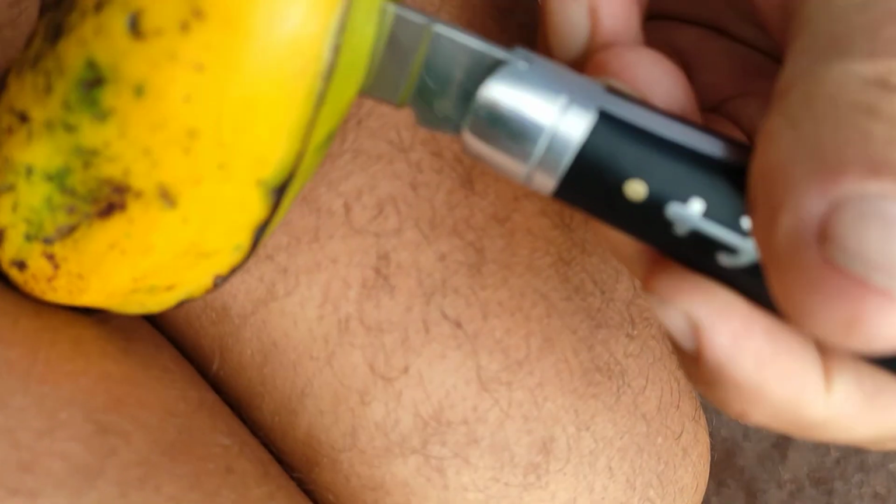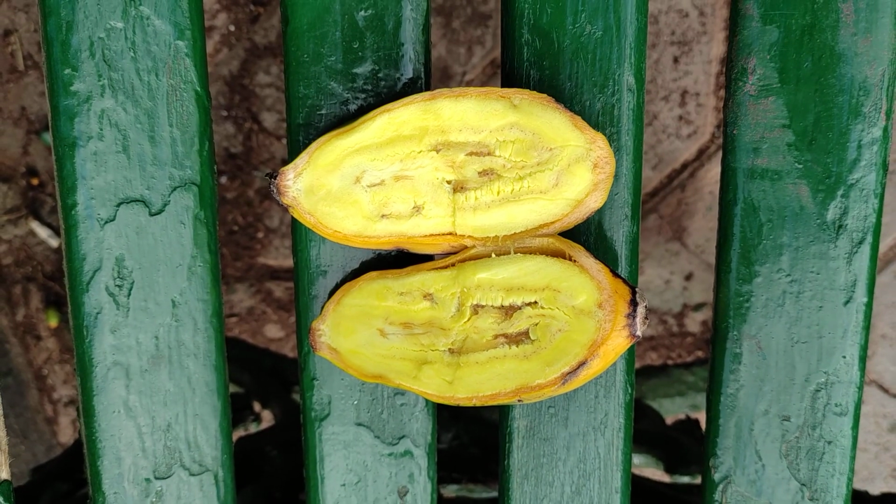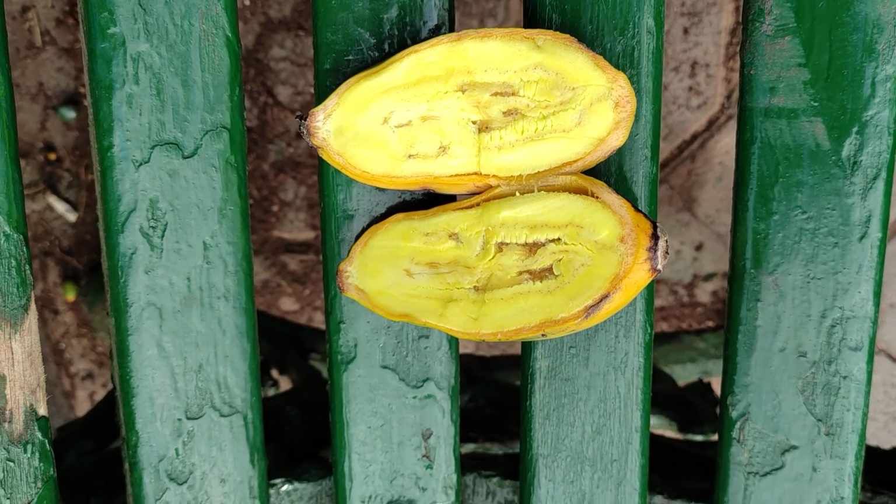Oh, okay. Doesn't seem to be completely ripe, but I already started cutting it, so today this banana goes. This banana's gonna end today. Well, the inside is quite a pale yellow color. Should be a bright orange when ripe.